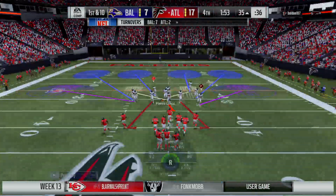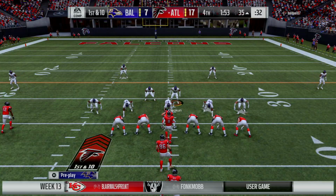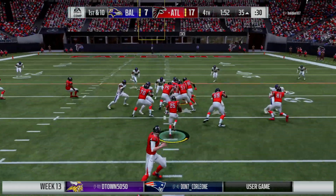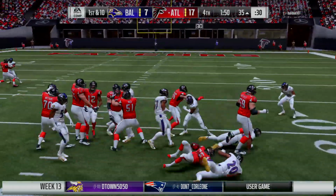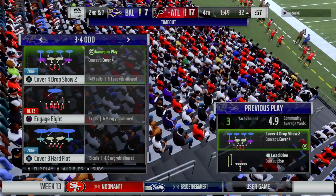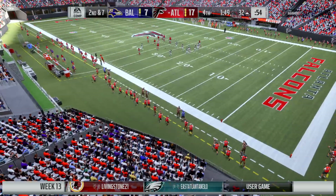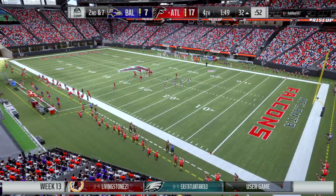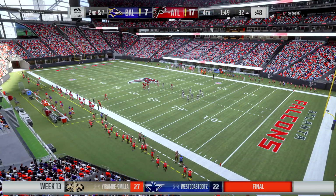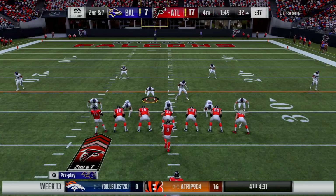Ball up to the 35 now as they come up on 1st and 10. Here's a give to Smith. And not much running room. Down to the 32. And now the Raven defense going to call a timeout as they'll talk things over prior to this upcoming second down play. Have to imagine this will be on the ground as well as they come up 2nd and 7.